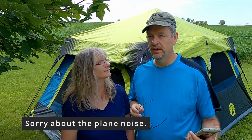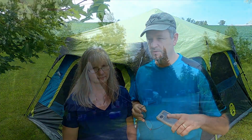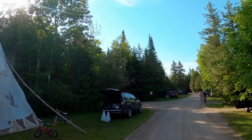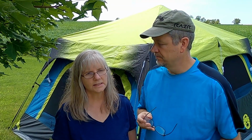The campground does have 3 cabins that you can rent, as well as 2 teepees. And apparently the teepees have wooden floors and a couple of bunks in them. I don't remember all what's inside, but they're quite large. Yeah. The teepees are actually inside the campground with everything else.